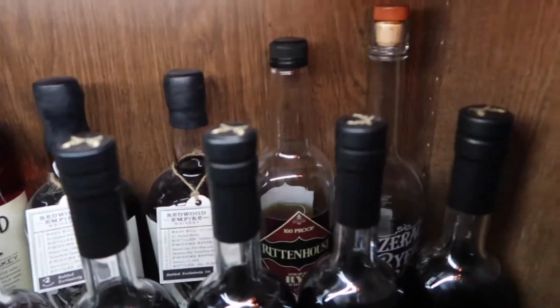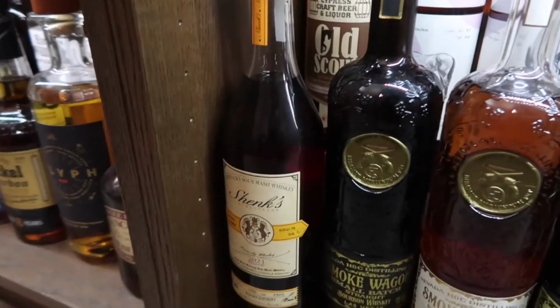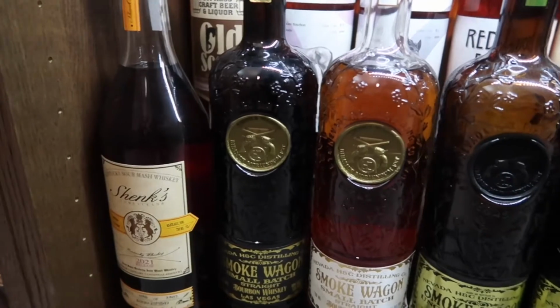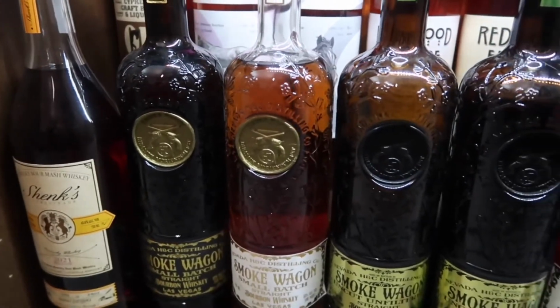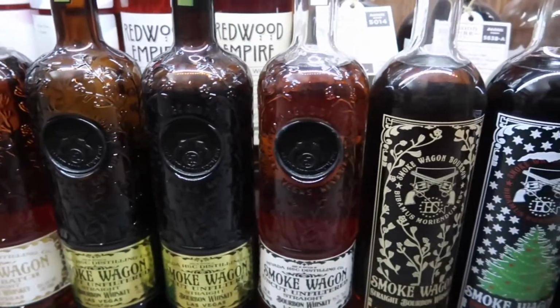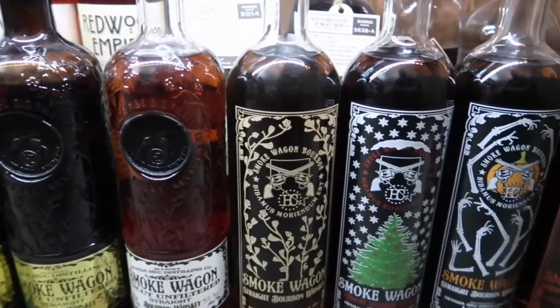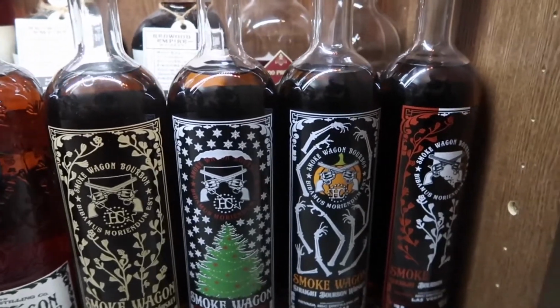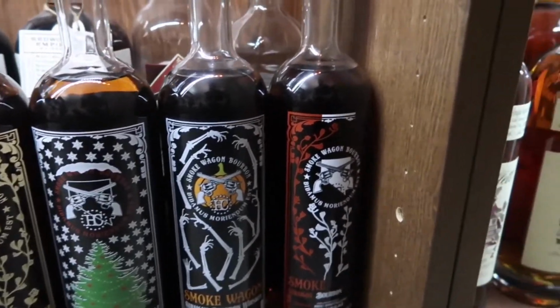Got Rittenhouse Rye, Sazerac Rye. Got 2021's Shinks. Got Spoke Wagon, small batch. Another small batch. Uncut Unfiltereds. Not going to turn them all around. Got the regular straight bourbon whiskey. Got the Christmas bottle, Halloween bottle, and then the 4th of July bottle.